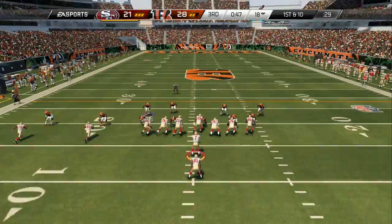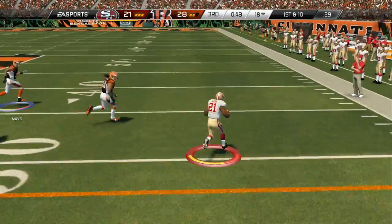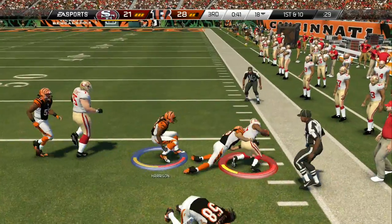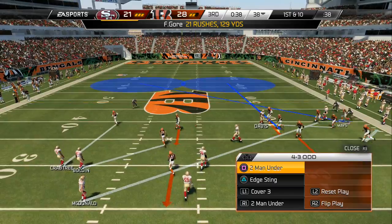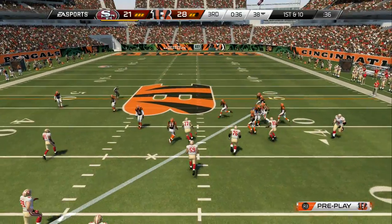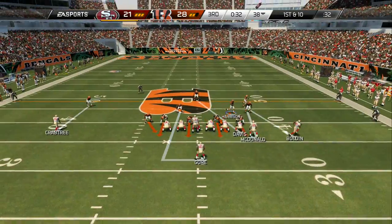Bolden's a receiver in the slot. First and 10, the handoff, running behind the tackle. Impressive piece of running by Gore. I like this. Show some patience. Don't try to get it all one play. Pick up first downs and try to go down the field and score.